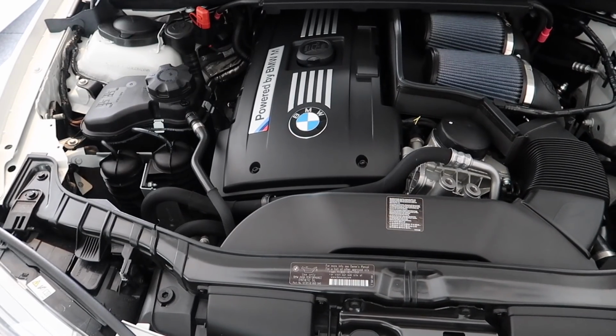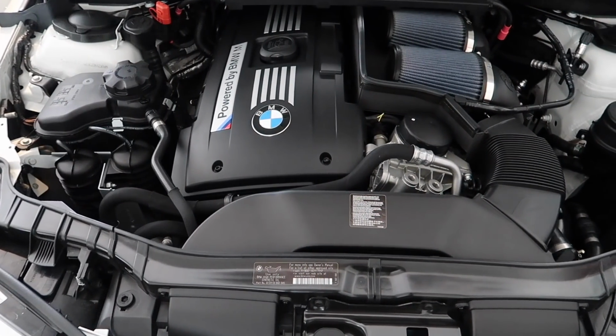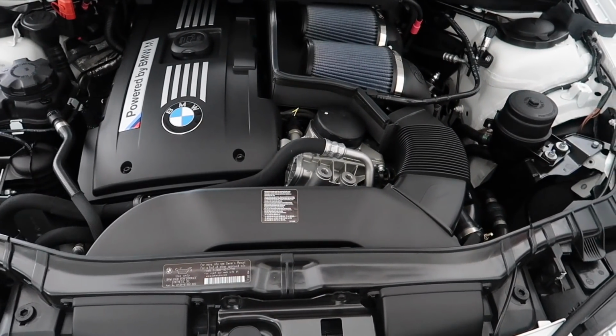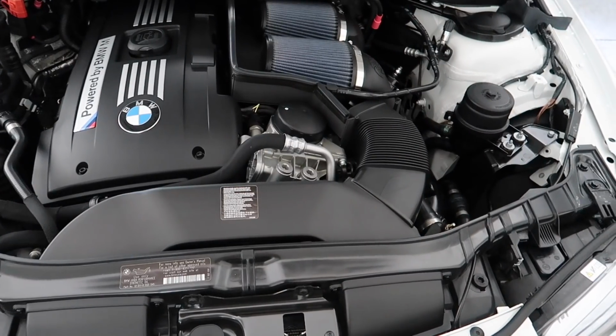You can hear things. What do you think of that? Oh, I like the way it sounds. It's a different sound, isn't it? It's not like my V8, but it sounds really nice. I think it's got that E46 M3 kind of rasp. Yeah. Which wasn't the intent going into it, but it's a hybrid.